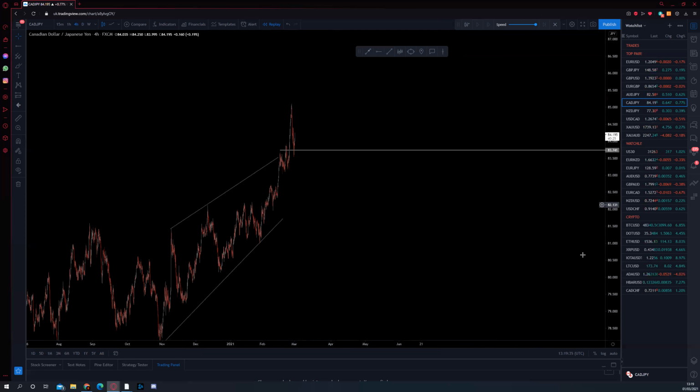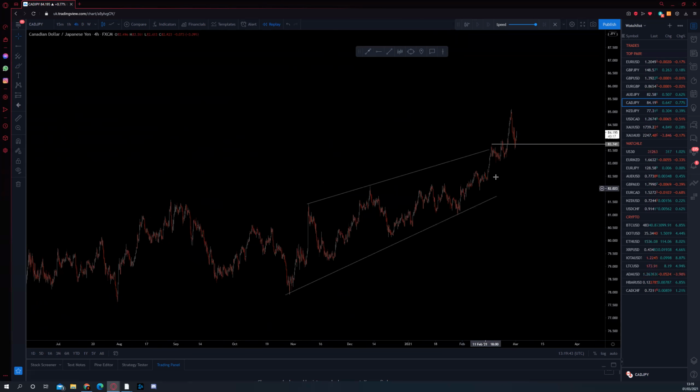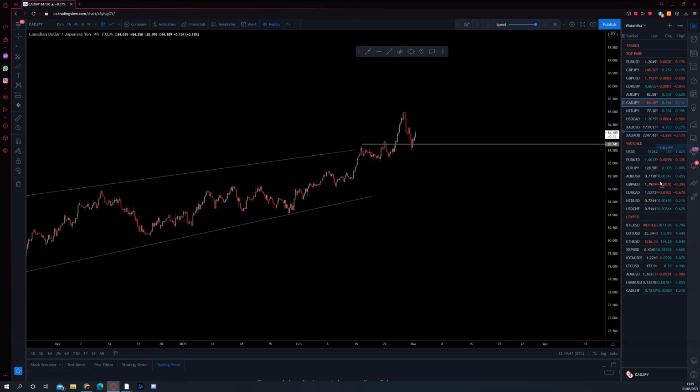And it's similar with all the pairs in terms of the JPY pairs. We had a push to the upside, and then a push to the downside. Now we're looking for a continuation to then take it lower. CADJPY is not, this actually should be in the watch list. So I'm just going to place it there.